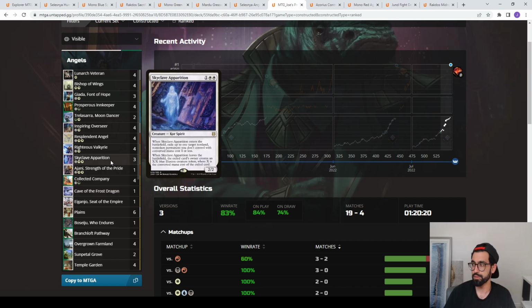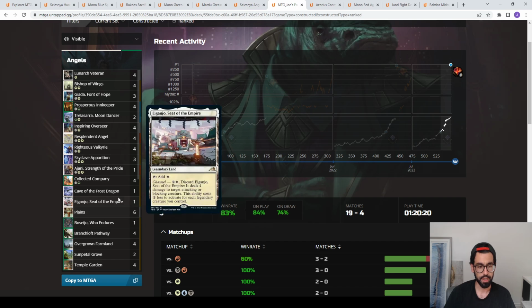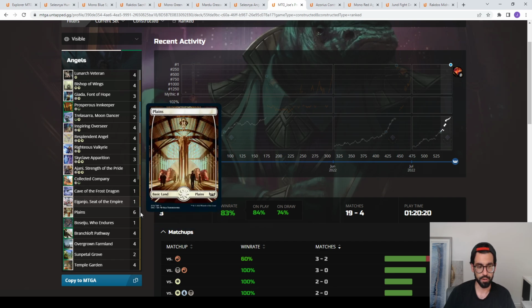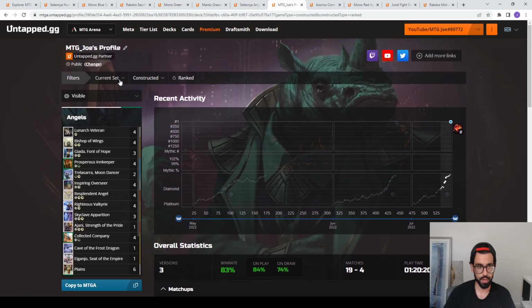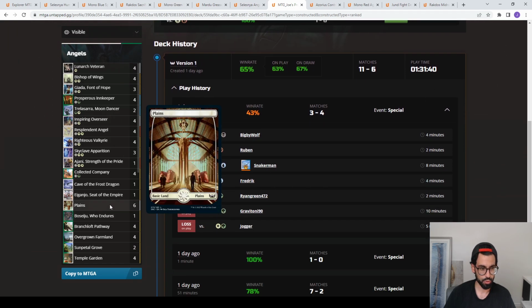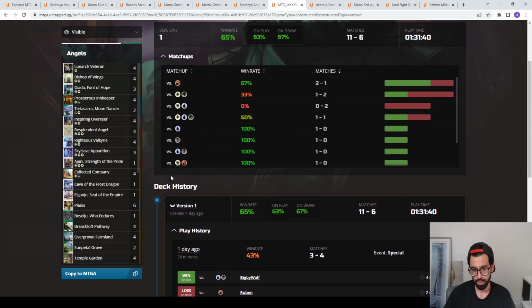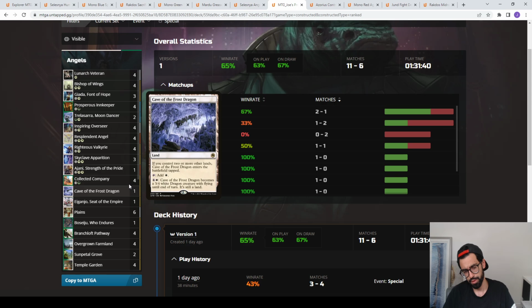Three Skyclaves because you need removal in this format, and then this mana base is a lot more refined. A Boseiju, a Cave, you got your Eiganjos in there. I actually went up to, if I'm not mistaken, two caves. I'll have to double check, but I play two caves right now.